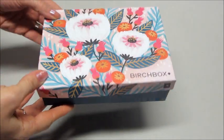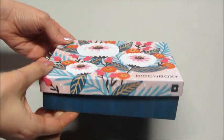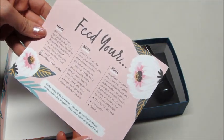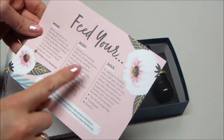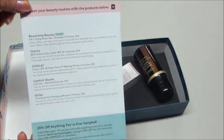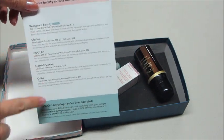Today I have my Birchbox for April. It's a beautiful box this month. Pretty little flowers on it. And the card says, feed your mind, body, and soul. You always get a list of the products on the back with some more detailed information.